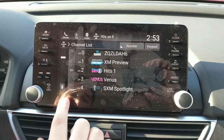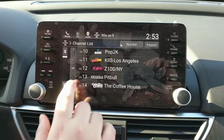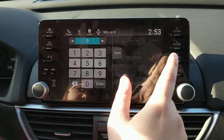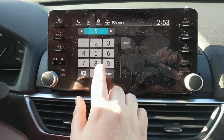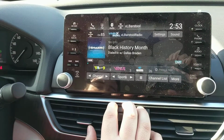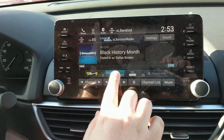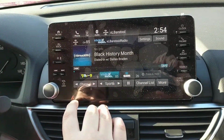And then you can press channel list. You can actually go through all of them like this, or when you hit this, you can change it from number to name. And then the keypad here lets you jump to the next one, which is 85. So we're gonna go to 85. This is the next one you want. So we're gonna change it from Venus to this. So you got that one on there.